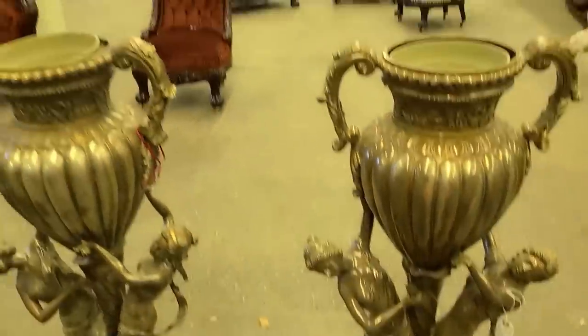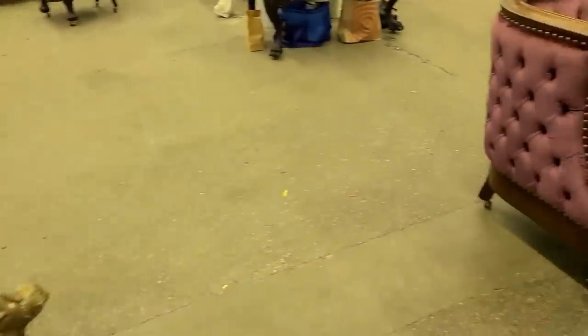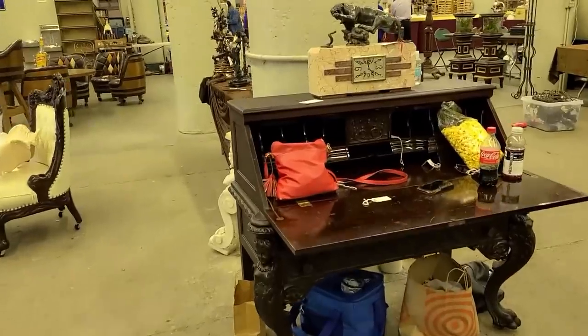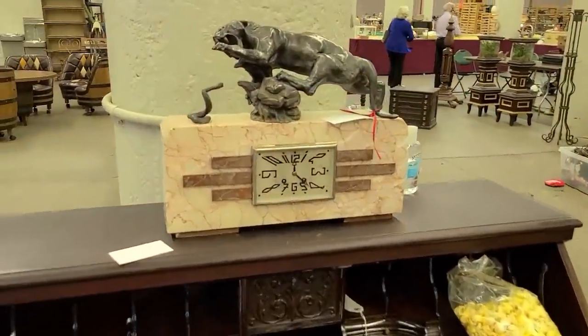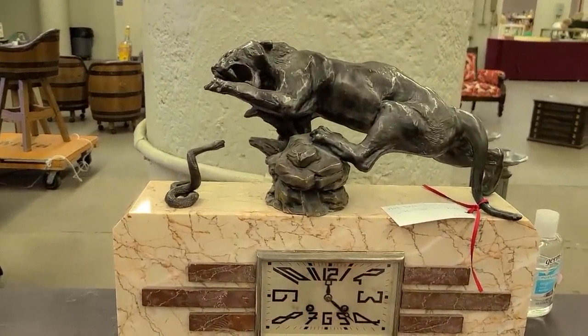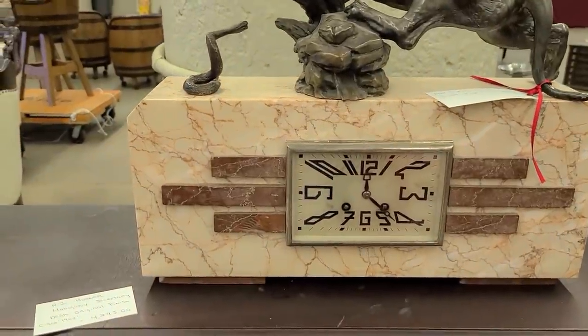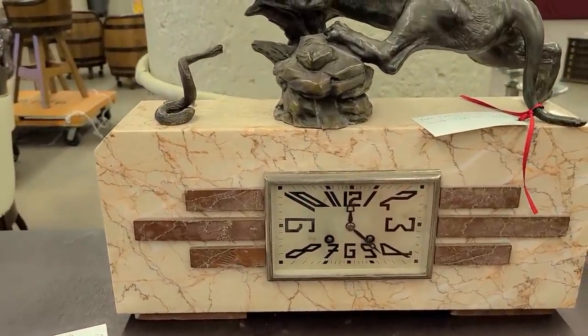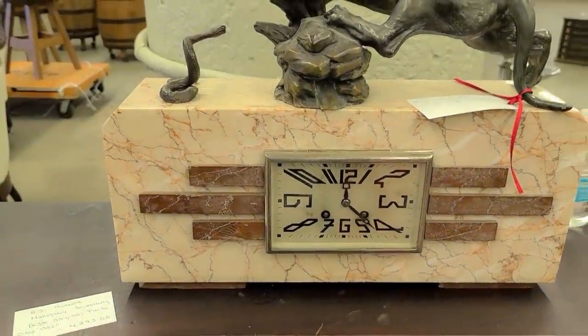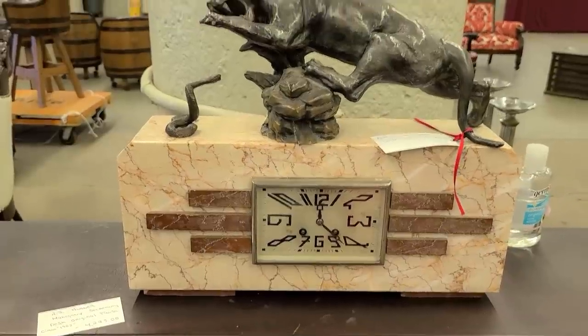Oh my goodness. You see that radio up there? There's a girl's purse here. Oh, radio. Some kind of snake. But look at that marble. $995 Art Deco clock with tiger and snake. $995, wow. Isn't that amazing?